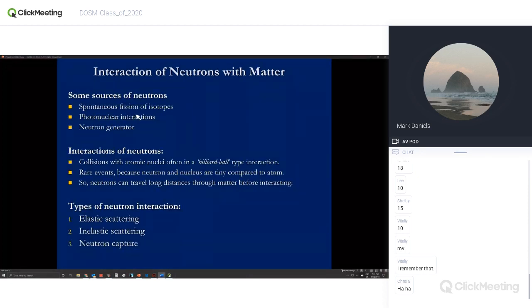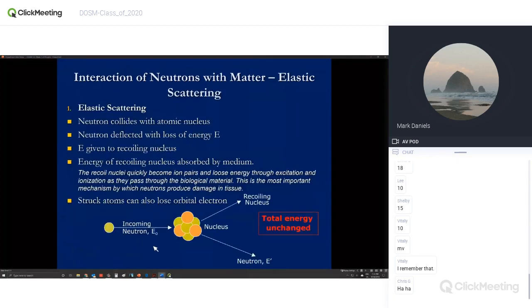So how do we get these things? Well, you can just have isotopes spit them out for you. Neutron generator. You can collide things into one another, like using the Large Hadron Collider. And how do these things interact with matter? So they often follow what's called a billiard ball type interaction. So you have elastic scattering and inelastic scattering. And then boron neutron capture, that was something that people did a long time ago in the brain, and I hear it's starting to come back.